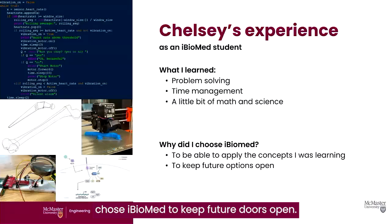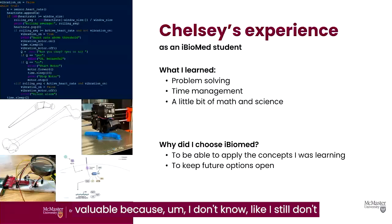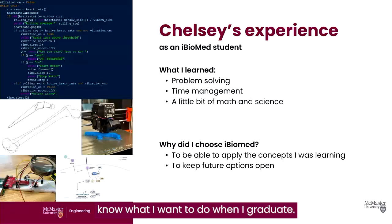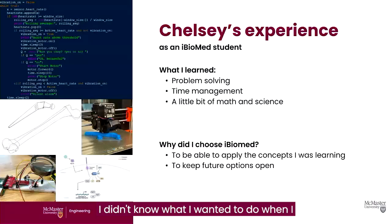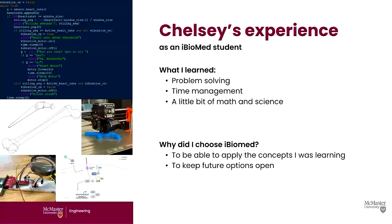And I also chose iBioMed to keep future doors open. To me, I thought an engineering degree was very valuable because I still don't know what I want to do when I graduate. I didn't know what I wanted to do when I was in high school, so I really like this program because it keeps a lot of doors open for me.